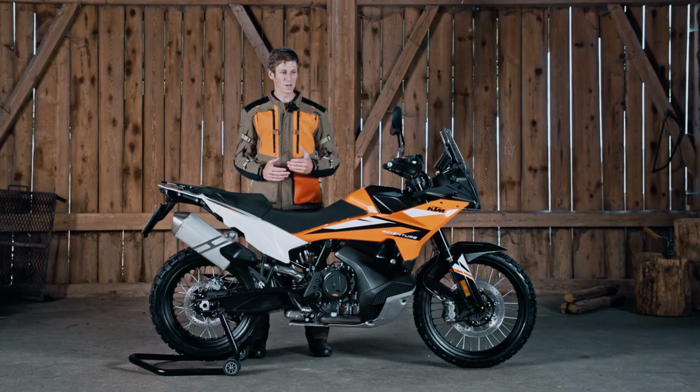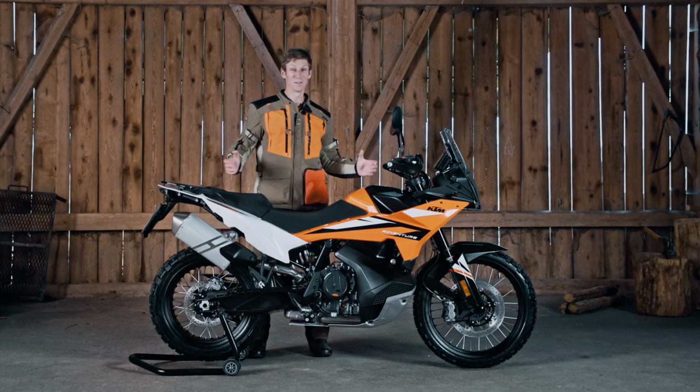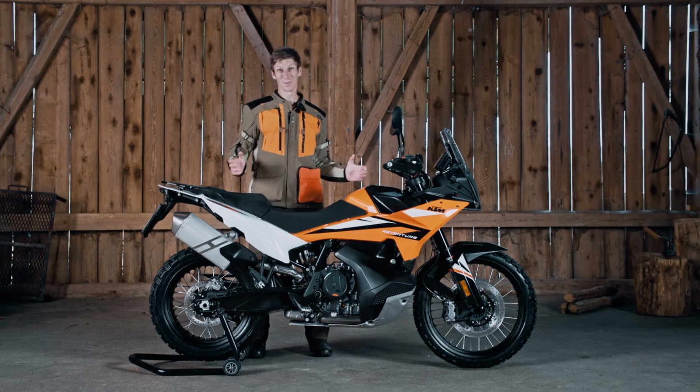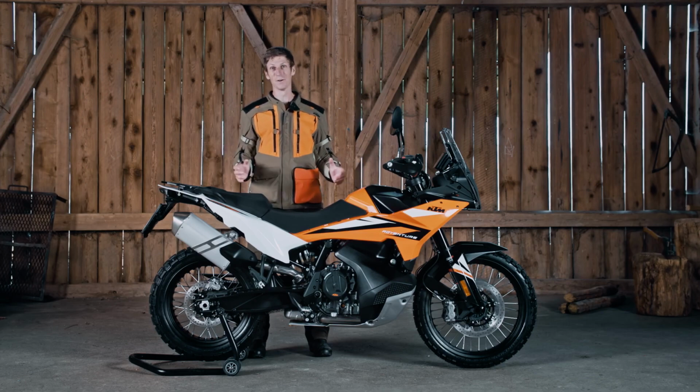So new for this year is demo mode. For the first 1,500 kilometers, your bike's going to come with every bit of technology available already and working on it. So you're going to have the rally pack, the rally mode, MTC, engine map selection, switchable ABS, quick shifter plus, MSR, cruise control. All the electronics KTM have got are going to come ready to go.